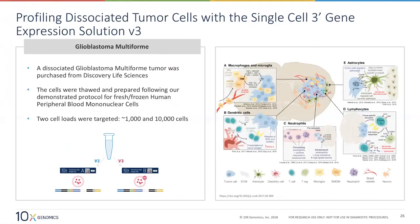The last data set I'd like to talk to you about is profiling dissociated tumor cells with our gene expression solution. As you can see in the panel on the right, a tumor sample such as glioblastoma is a very heterogeneous, complex sample that contains many different cell types. Glioblastoma is the most aggressive primary brain tumor in adults, and it's a fast-growing glioma that develops from glial cells, in this case astrocytes and oligodendrocytes, that support the health of nerve cells within the brain.